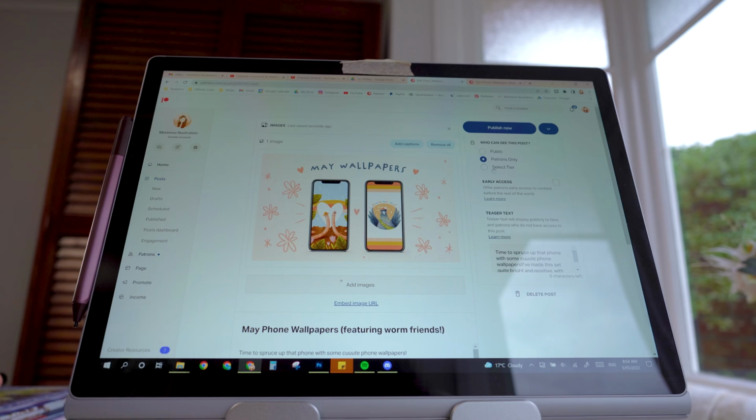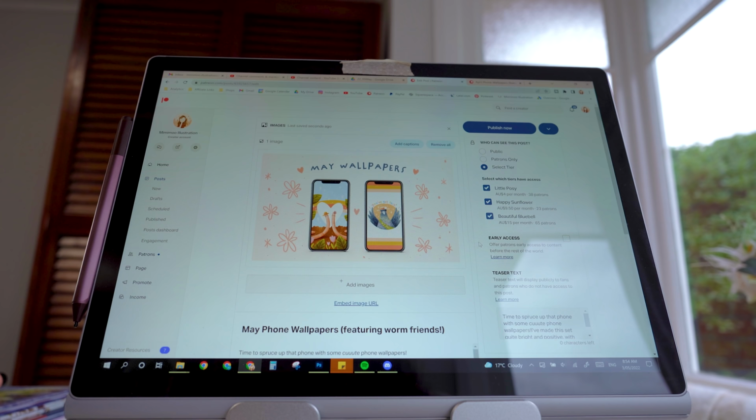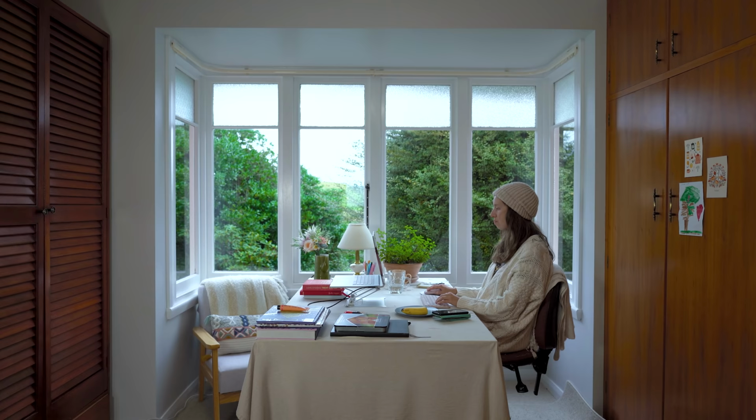So with my two new phone wallpapers made, I write a little post on Patreon about them, make sure they're attached, which I almost forgot to do, and then I publish them to all my patrons who then receive an email with the post I wrote and the wallpapers attached. So that's a piece of content done already.